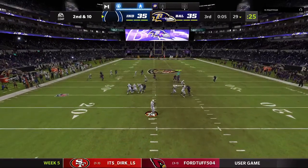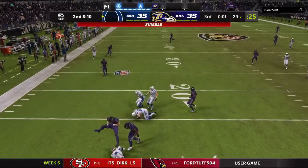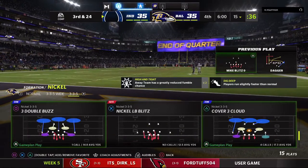On 2nd and 10, Mond. Nowhere to go here. He lost the football. But I believe the Colts were able to fall on this. And so possession will remain with Indy.